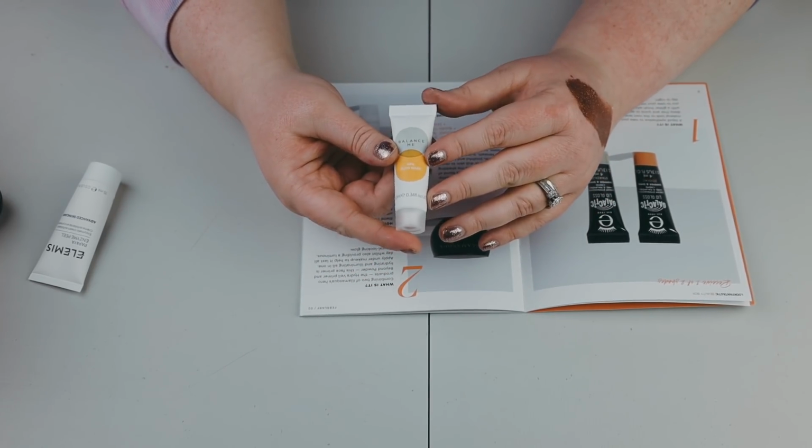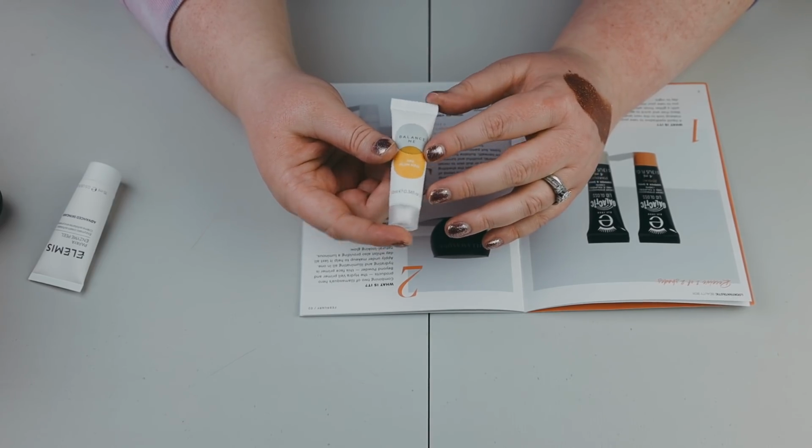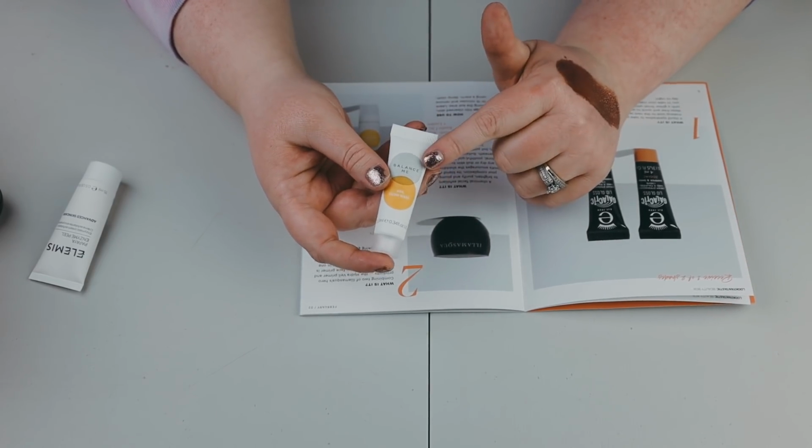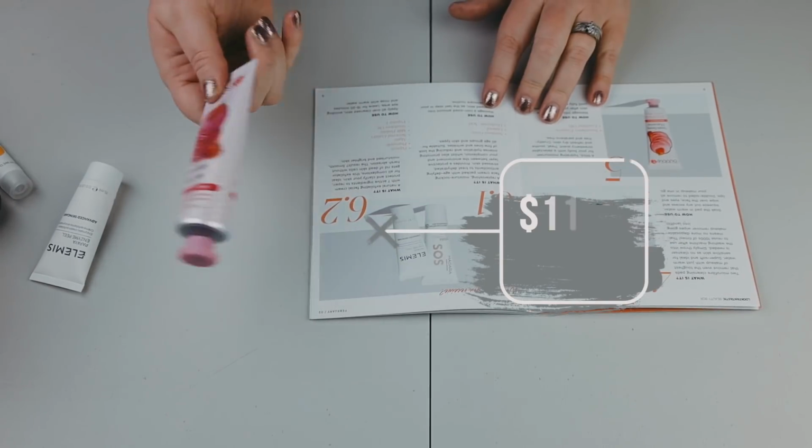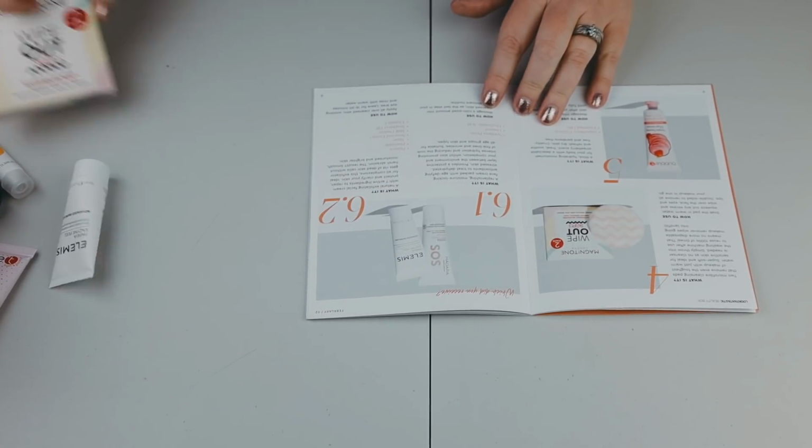Suitable for all skin types, but particularly beneficial to blemish-prone skin. You know, maybe I will not try this. Maybe I'll give this to Alex because he has blemish-prone skin. We all know what this is. We all know what this is. So I don't need to repeat myself.